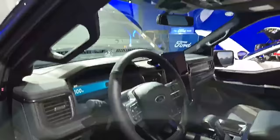Welcome everyone, we are at New York International Auto Show 2024. Browsing the Ford section. First, 2024 Bronco Wild Truck. And this one is Bronco Everglades 2023.